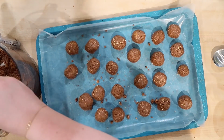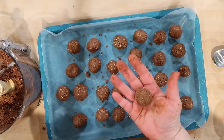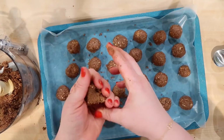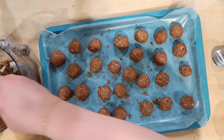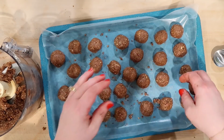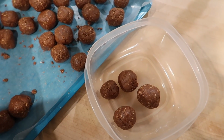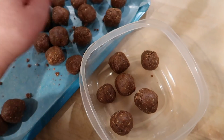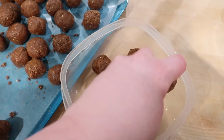But once you roll them all into balls, then you can go ahead and pop them into a container and put them in the refrigerator. Like I said, my kids really like these, and I feel good giving them to them because, with that chocolate powder from your super, it has a really great chocolate taste without any added sugar, and you get the fiber from the oatmeal and the protein from the nut butter. And I also added the collagen to these, so they are perfect.